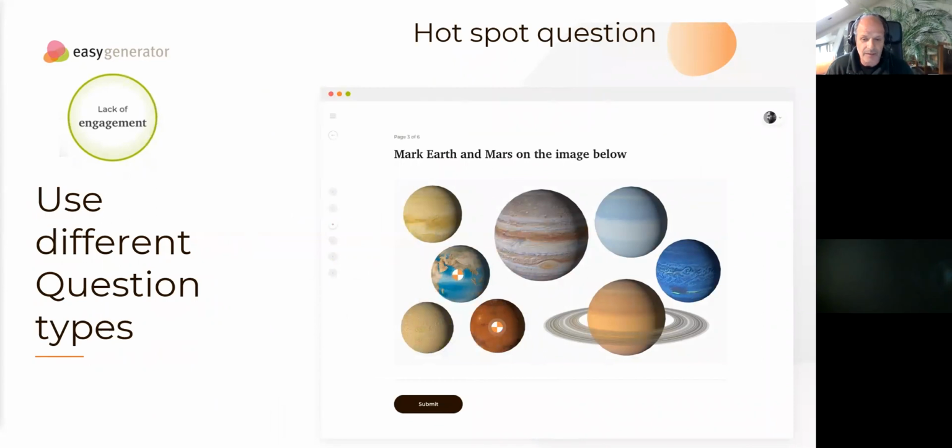Use different question types. Questions are really important in this kind of training, because you need to assess people and prove that they are actually able to comply with all the rules. In Easygenerator, for example, we have 9 question types, but we find that, as you see in other tools as well, the vast majority of questions will be multiple choice.